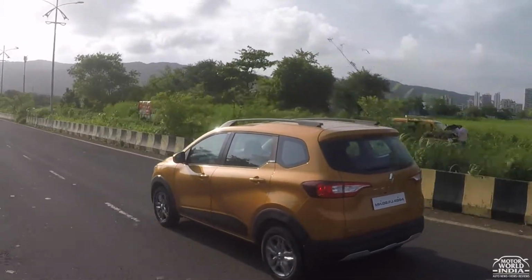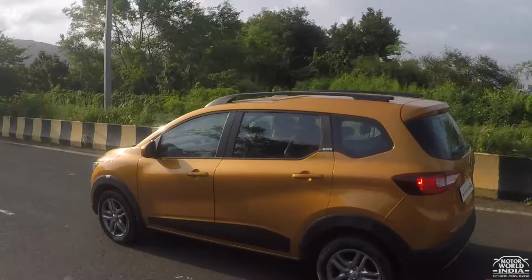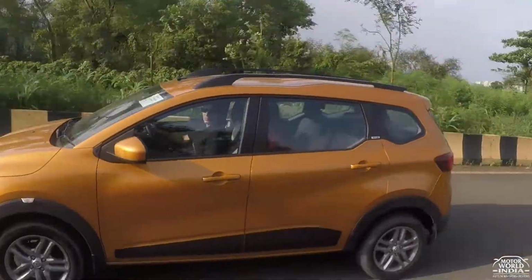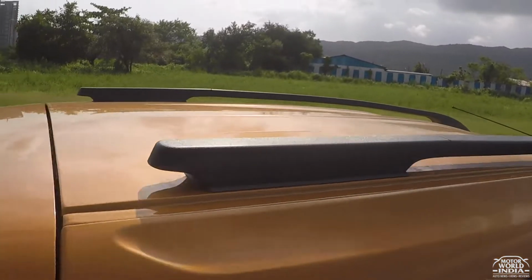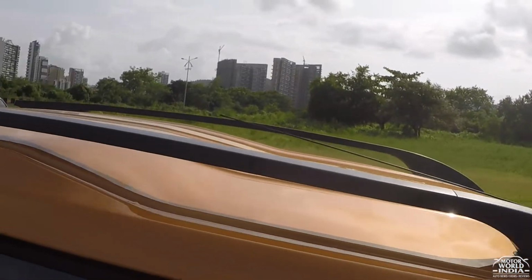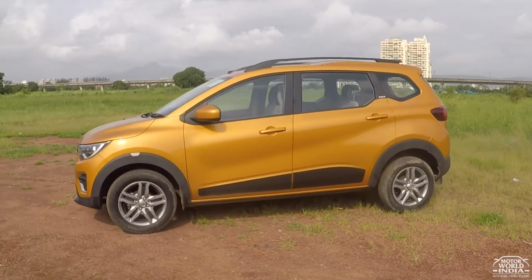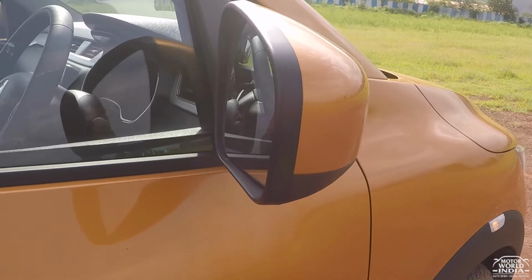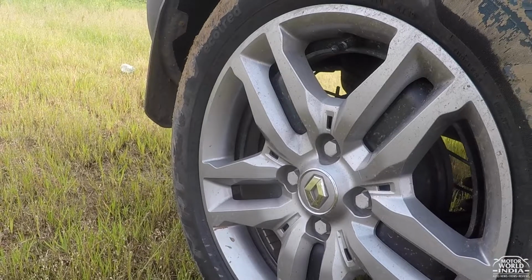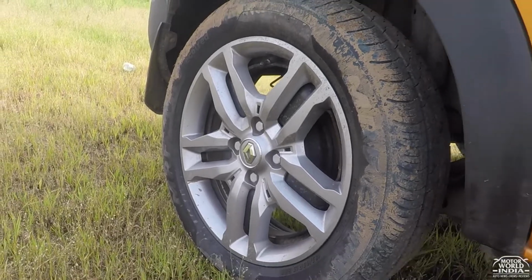The tailgate has Triber badging right above the number plate placement. The top of the car smartly hides the bulge at the rear thanks to the placement of roof rails, which are functional when it comes to carrying some load on the top. The B and C pillars are blacked out and the rear view mirror housing is finished in dual tone. The car that was given to us came shod with 185/65 R15 tires.